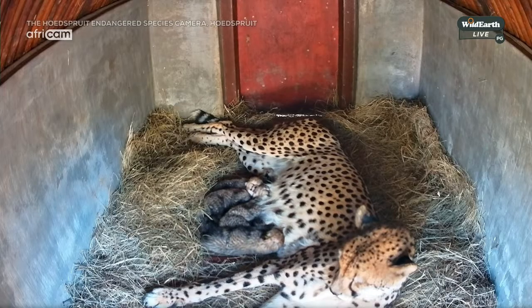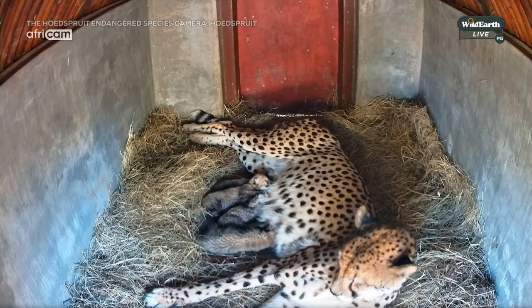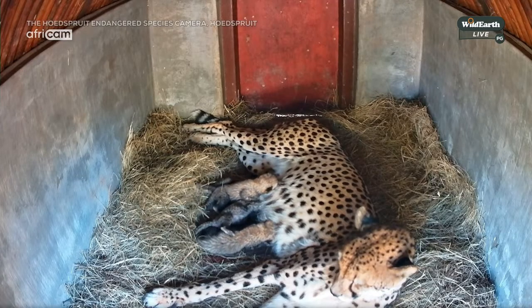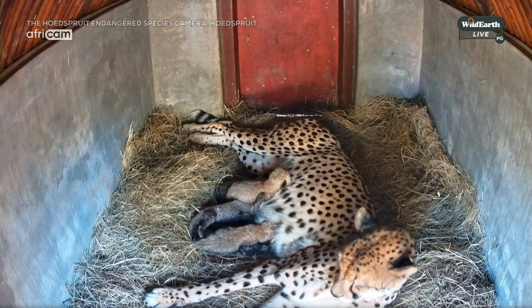So David is asking if it is possible to see which cub is cub number 4, our little runt of the litter. And David, I have been trying to look, but they all look the same size to me. So I'm going to say no. If you see a smaller one, it could be the last born, but to me all 4 of these cubs look the exact same size.